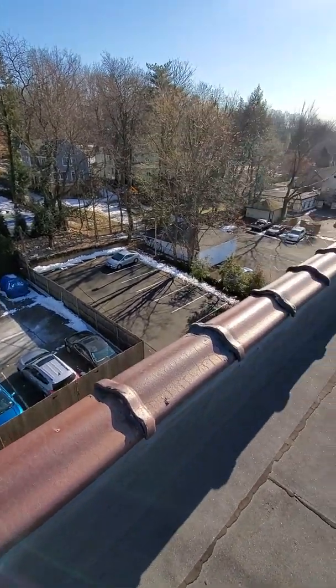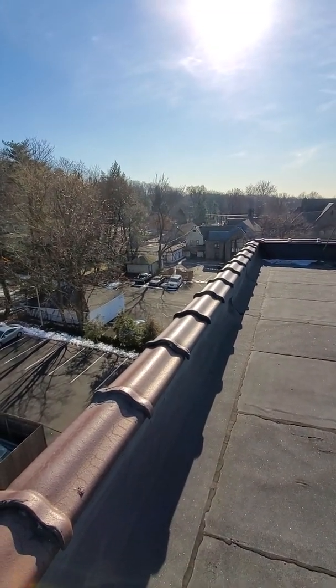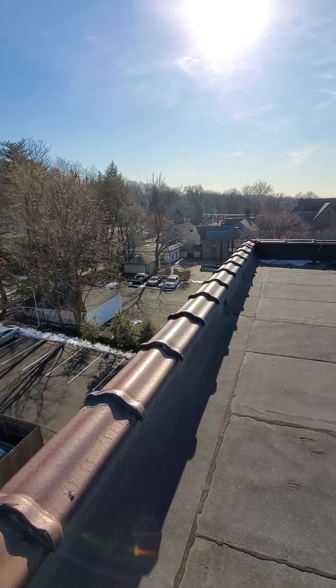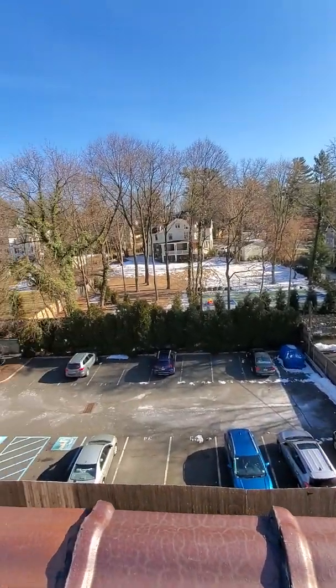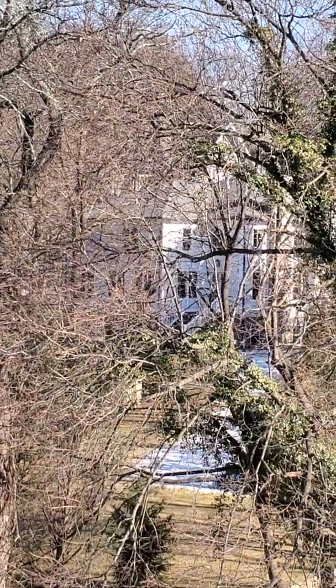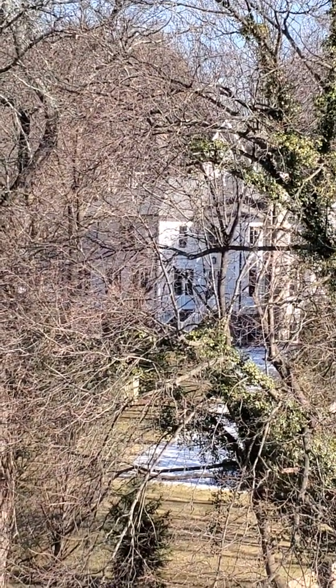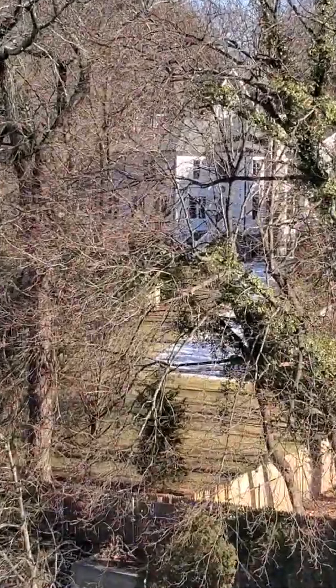This is the parking lot next door, and then the funeral place, Eternity Funeral Place, and then St. Paul's Episcopal Church. So that's straight ahead. That's a brand new house. It was built just 3-4 years ago. I think that one was listed for $2.7 million.